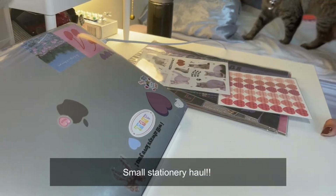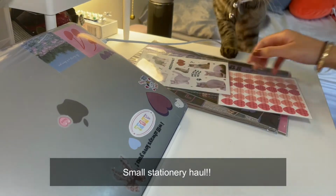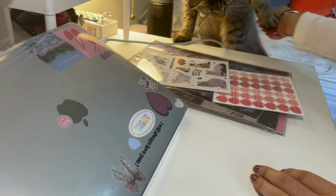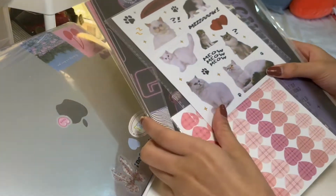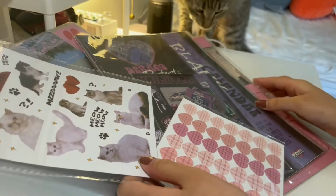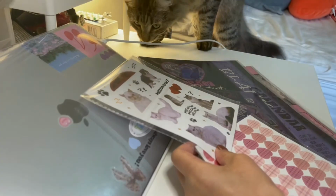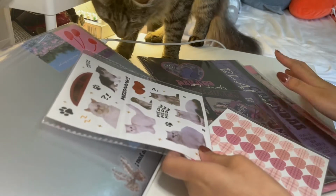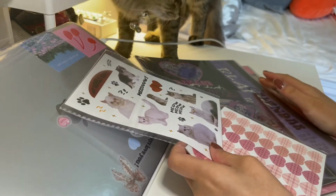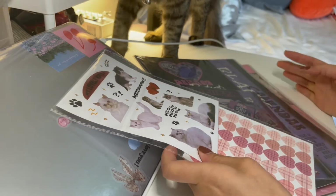Today I'm just going to be doing some unboxing. My cat's just here. No, Nemo, you cannot be doing this. So I'm going to be showing you just some stationery things that I've bought just to decorate my room. I'm not sure if you can kind of tell, but I kind of did my desk. I cleaned up my desk and my room a bit, and I'll show you guys an official room tour later when everything is all done and perfect.